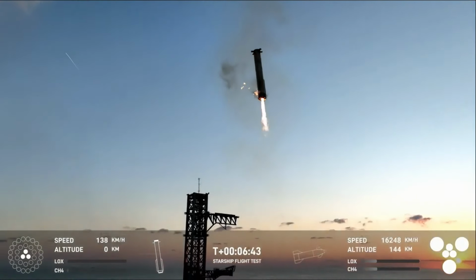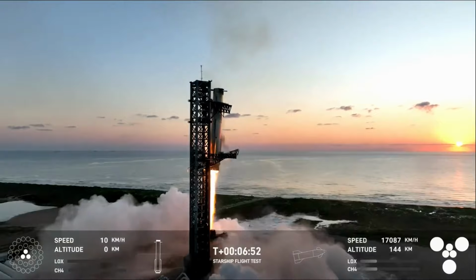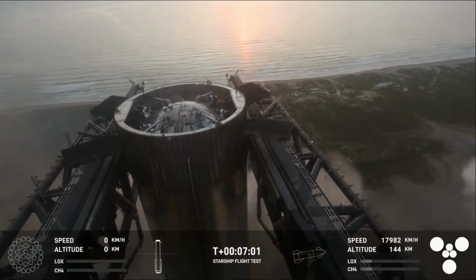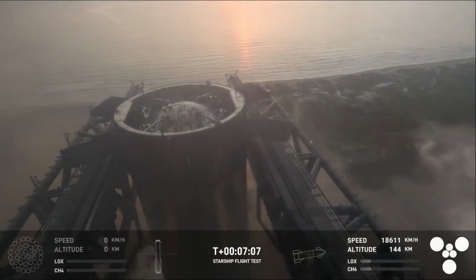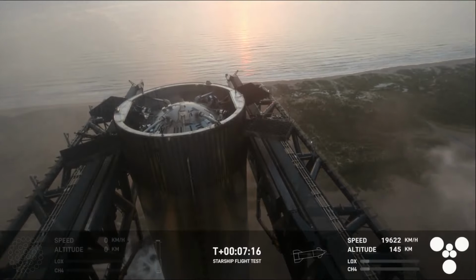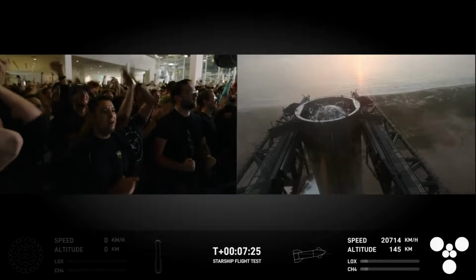We're now down to 3 Raptor engines. We can see those chopsticks now in the air. Booster running burn shutdown. Mechazilla has caught the booster. This is absolutely insane. On the first ever attempt, we have successfully caught the Super Heavy booster back at the launch tower. What an incredible view! Are you kidding me?